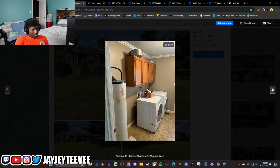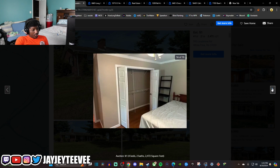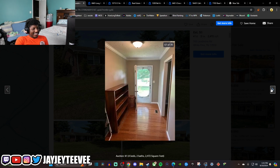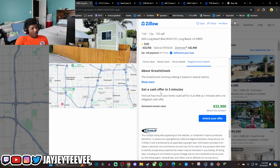Yep, oven. Oh, laundry room. Okay. Whoa. Is that the living room? Looks really good. Bedrooms. Okay. Shower. Yep. Okay. Yeah, I'm liking this. I'm really liking this house. This house looks really good. I'm not gonna lie, this house looks really good, bro. This house looks really good. But it looks like 400K, though.